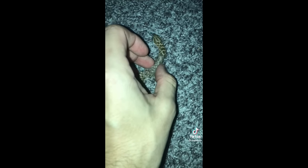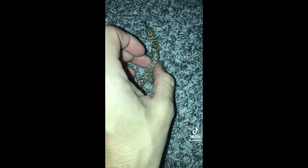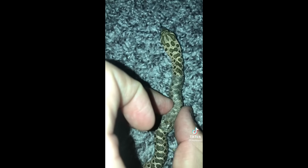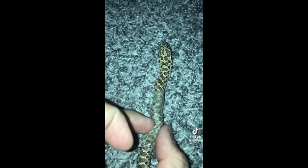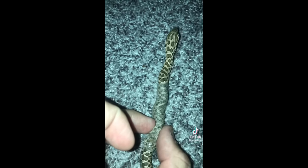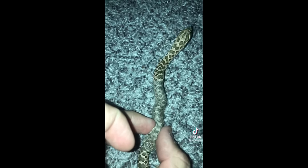Look at this little guy. He's got a little hoodie on. No, look at him go. You got some shed, dude. Come on. Look at him go. He's scooting. He's going as hard as he can. Oh, look at these. He's trying so hard. He's got the little scoots.